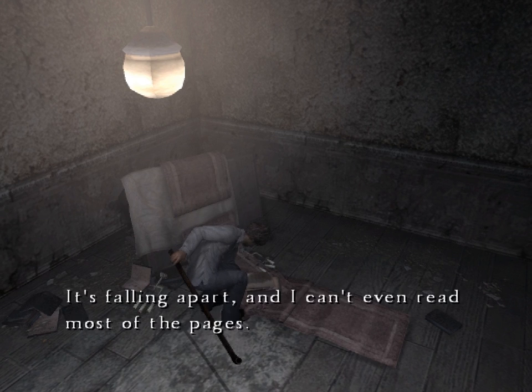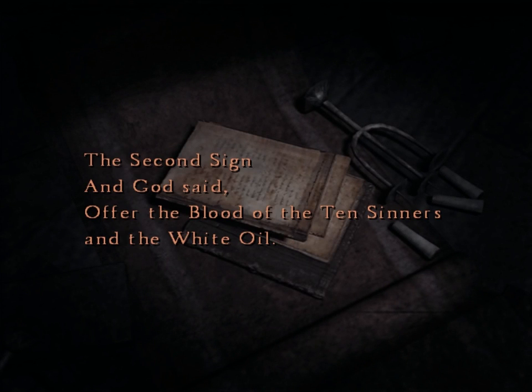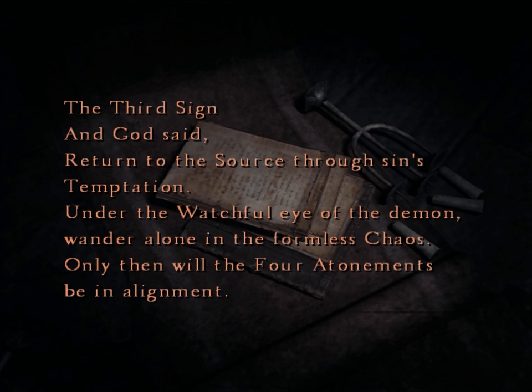But over amongst all these books, we actually find one that has a little bit that we can partially read. And, well, it doesn't make a whole lot of sense to us right now. Second sign, offer of the blood of 10 sinners. Yeah, just a lot of cryptic, religious mumbo-jumbo. And that's the worst kind of mumbo-jumbo you can get. But there is a mention of the third sign, which is something that Jasper mentioned when he saw that little boy. Rather odd. Maybe we can ask Jasper about it.